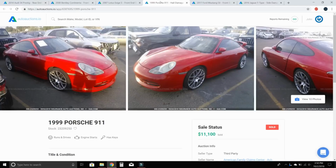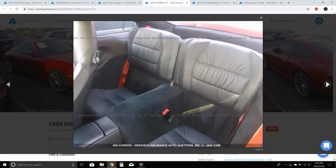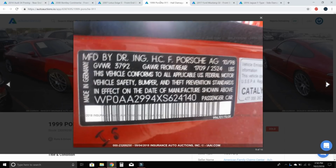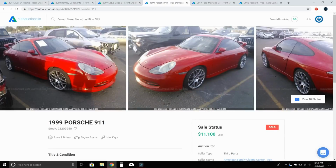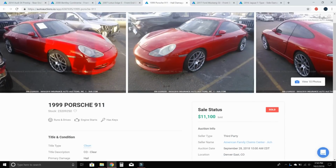It is a little bit high mileage at 70,000 miles, but there is no collision damage. It's just some light hail damage and the clear coat is peeling. So not too bad. This would be a super fun project. Just focus on the paint work and nothing else.